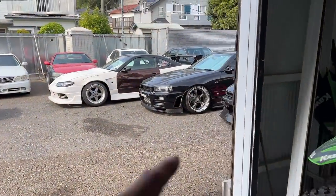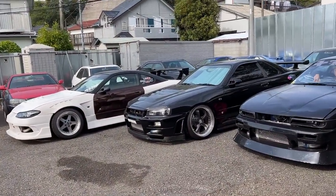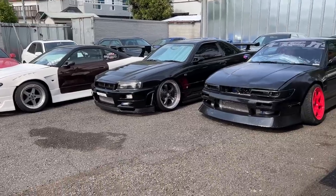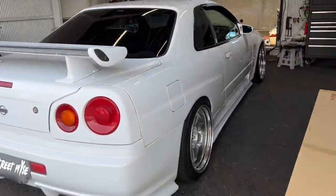I'm putting this wheel on my black R34. Bling bling on my black car. Should be tight. Can't wait. But we're gonna pull this out and take a picture today.